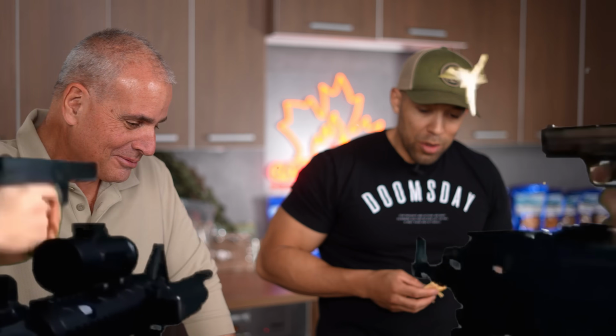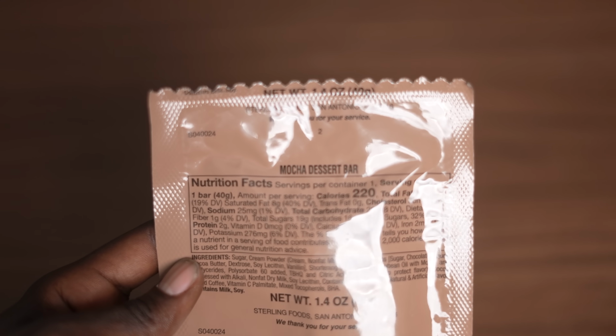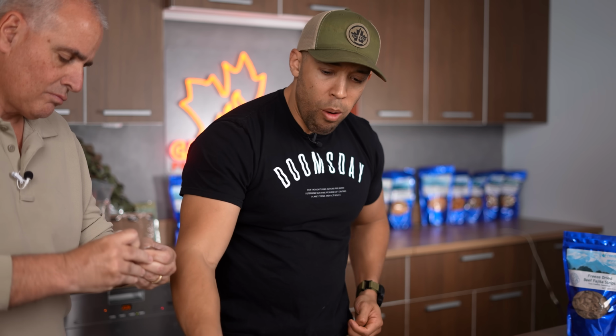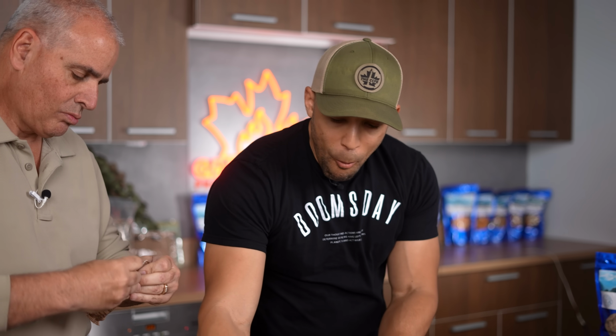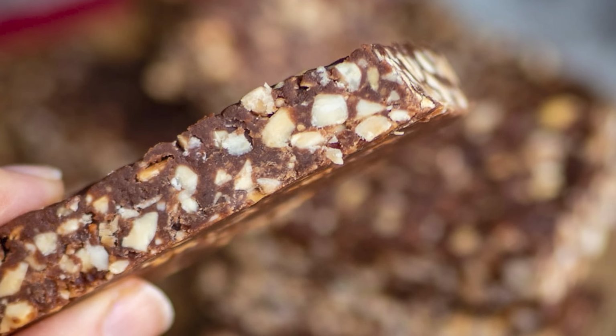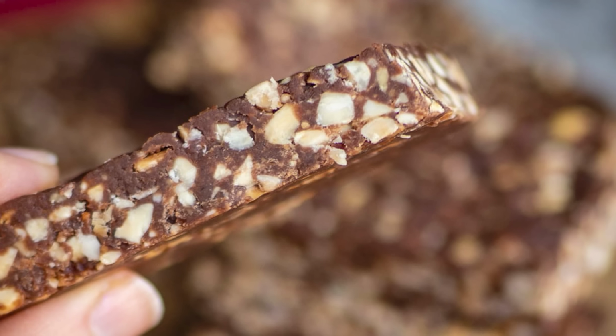Yep, absolutely. Let's try the mocha flavored First Strike bar. Break a piece. Oh, this one's actually really good. It's almost like an Eat More. You know, Eat More chocolate bar? Oh, yeah. That's an old one.